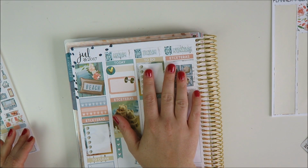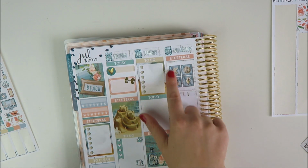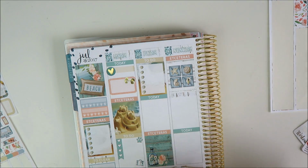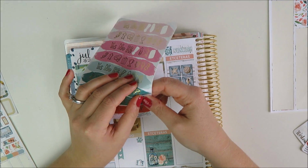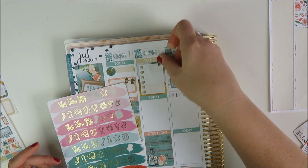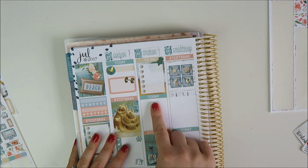On to Tuesday, we are flying out that day. So I have this kind of to-do list, more like a don't forget kind of list. I'm gonna take a little foiled Clever Gal Crafts thumbtack and put this up here for the to-do list, kind of like to remind myself to do those things. And then I do wanna put in our flight information here.